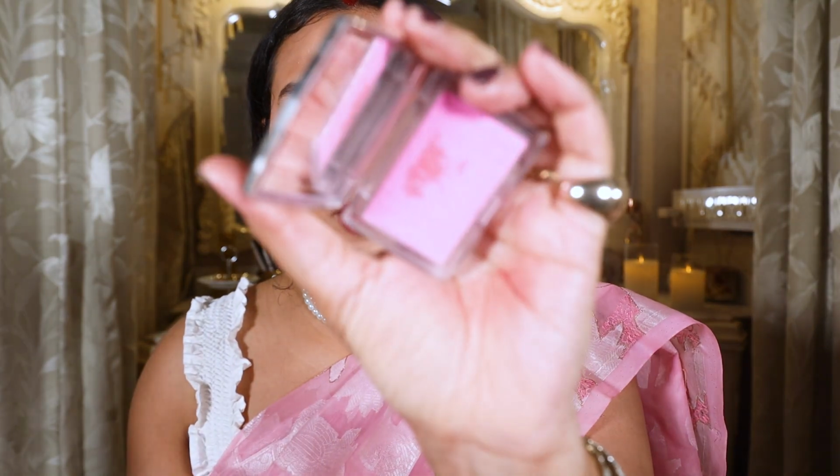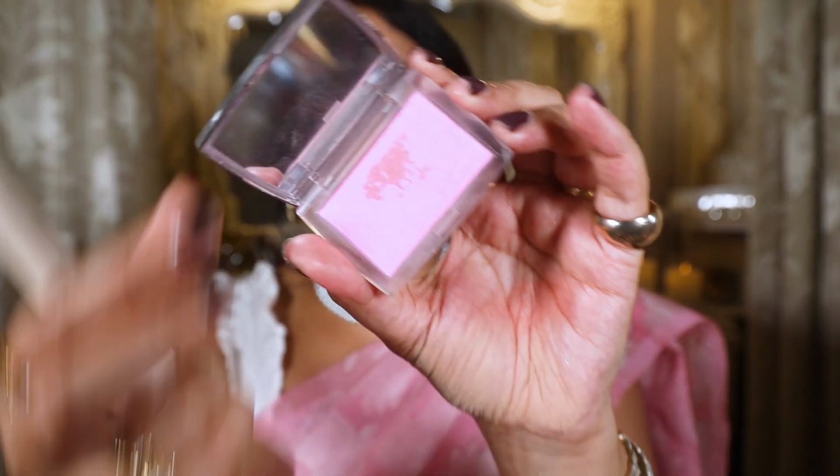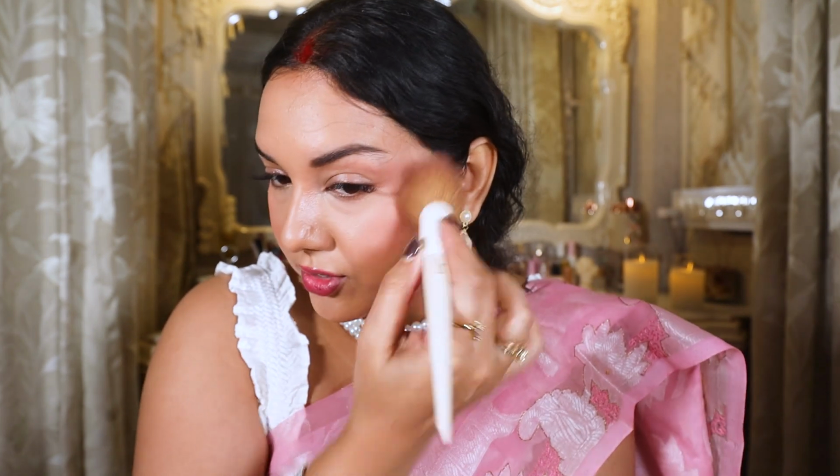Never forget this area. I'm gonna set my blush with a powder blush. This is from Dior and this is what it looks like. It's the Dior Backstage Rosy Glow Blush. This is my favorite color and I don't know why I love it so much. Set my blush and here you have the most long-lasting blush ever. It's very subtle, it's like not too much, but it's all set for the rest of the day.